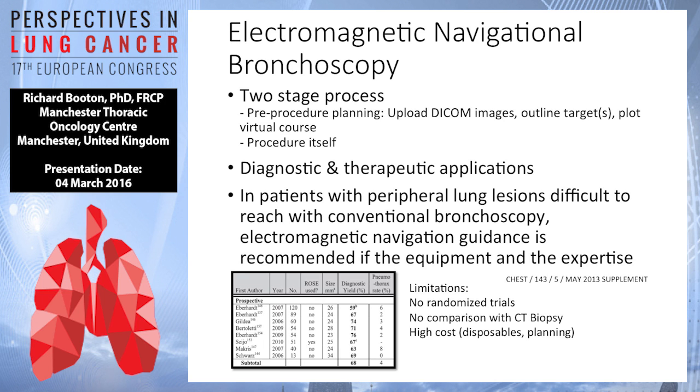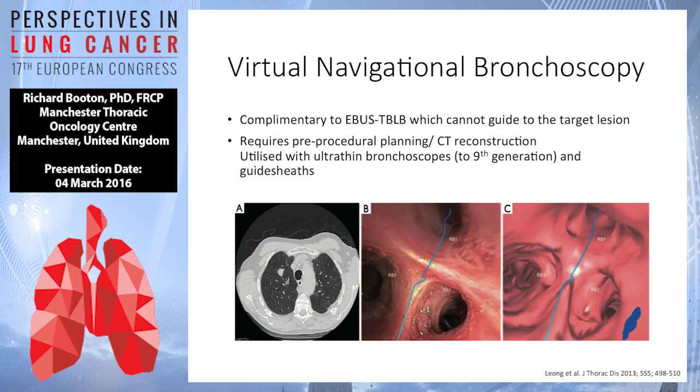It requires a lot of upfront image processing, outlining your targets, plotting a course. But of course it has both diagnostic and therapeutic applications, because sometimes after you've biopsied the tumour you could go on and provide microwave ablation at the same sitting, or you can put in fiducial markers for stereotactic radiotherapy. But the ACCP do recommend that it can be very useful if abnormalities are difficult to reach with conventional bronchoscopy. A fairly good diagnostic yield of about 75%, again for small lesions.